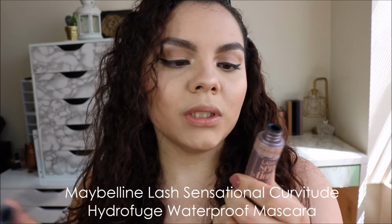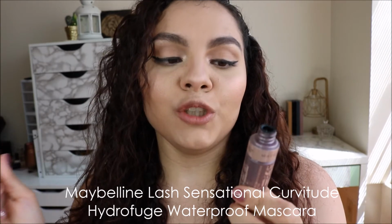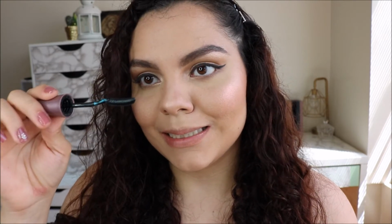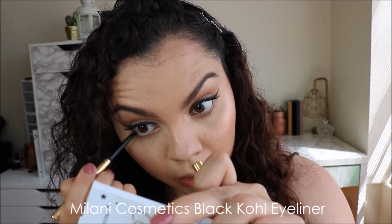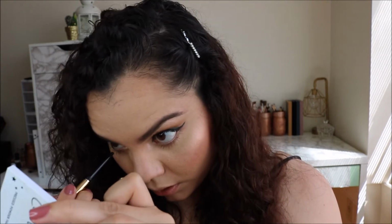I'm going to use the Lash Sensational Curvitude Hydrofuge Waterproof Maybelline Mascara. Yes, this is what it looks like right there. I'm in between black eyeliner and gold eyeliner right now. I'll go with black just because I'm feeling a little bit frisky today. This liner is from Milani. Oh my gosh, I haven't done this in so long.